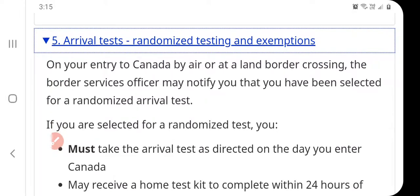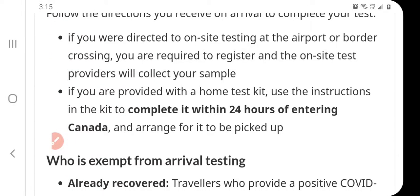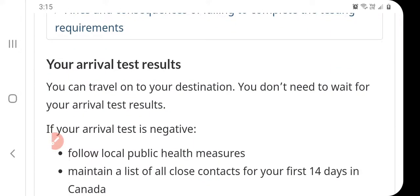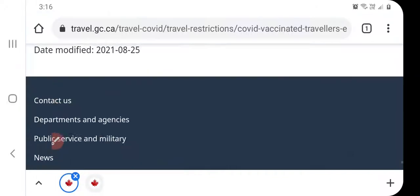So this is very detailed information, and even after you are done providing all this information and they let you into Canada, your landing is done, you still have to make sure that you are keeping track of your health, keeping track of people that you're meeting for 14 days, reporting to the health centers if you have any symptoms or if you start to get any symptoms of COVID, things like that. Everything is clearly mentioned in here.